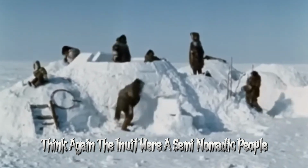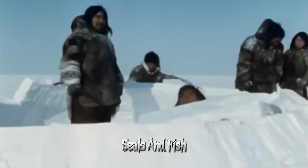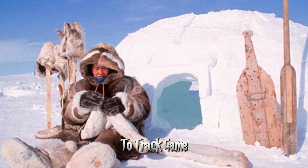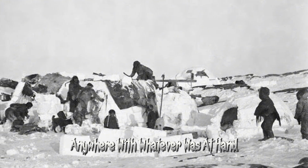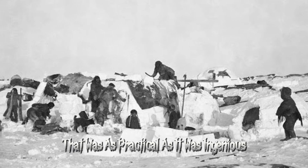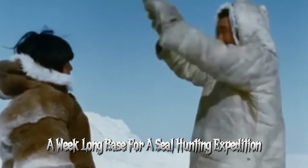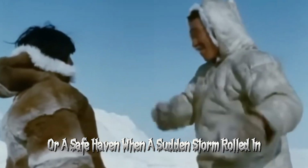The Inuit were a semi-nomadic people, moving with the seasons to follow food sources like caribou, seals, and fish. During the long Arctic winters when hunters ventured far from their main camps to track game, they needed shelter that could be built quickly, anywhere, with whatever was at hand. Enter the igloo, a temporary refuge that was as practical as it was ingenious. These snow shelters were designed for specific moments: a night's rest during a hunt, a week-long base for a seal hunting expedition, or a safe haven when a sudden storm rolled in.